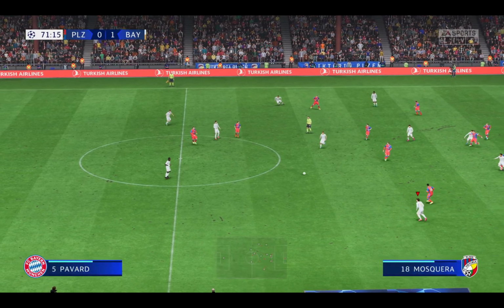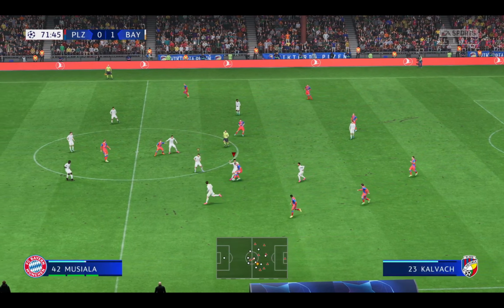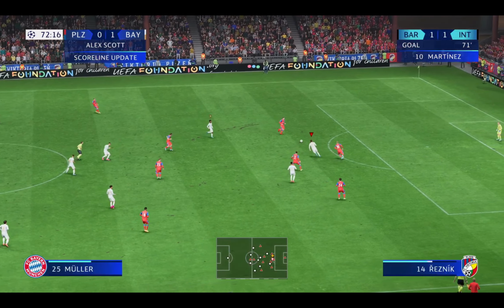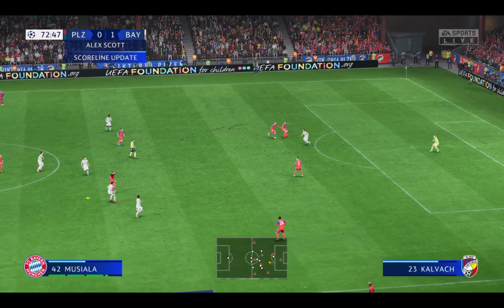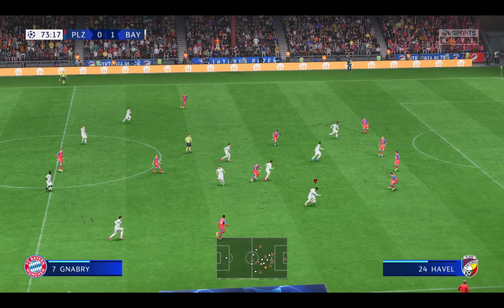Well, the situation has changed in the Barcelona match. Let's get details from Alex Scott. It's a goal for Inter. It was a nice 1-2, and then he coolly slotted it around the goalkeeper. It's all even Stevens at 1-1 with 71 minutes played. Many thanks as ever, Alex.